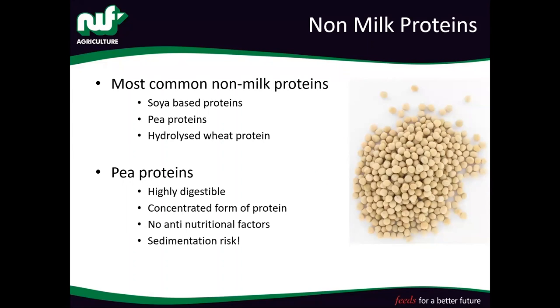Another one would be pea protein, which is highly digestible and a concentrated form of protein. It has no anti-nutritional factors, but unfortunately it does have a sedimentation risk. So if you're using a milk taxi, mixing up quite a large amount at once and then feeding it out, potentially you're at risk of getting that pea protein sedimenting at the bottom, a bit of a sludge, which is essentially wasted protein because it's not actually getting into the calf.